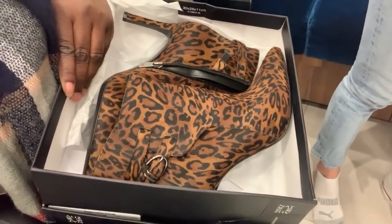So I'm gonna try on the leopard heels that I picked up. You know I couldn't with this. I'm trying to stop with the leopard, but it's like, oh, these are so cute. So let's see how they fit. Oh, and also this Naturalizer I'm at is on West 34th Street. And they carry wide width and wide calf in store.